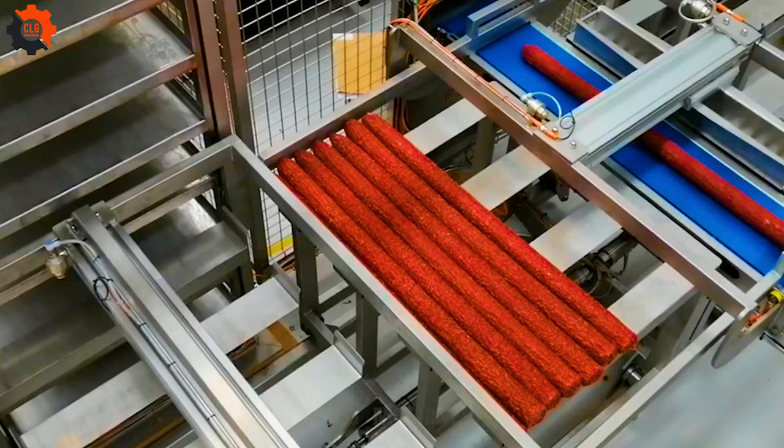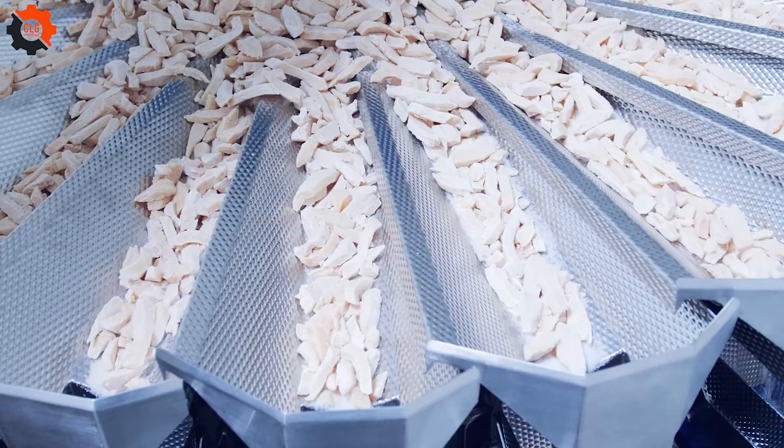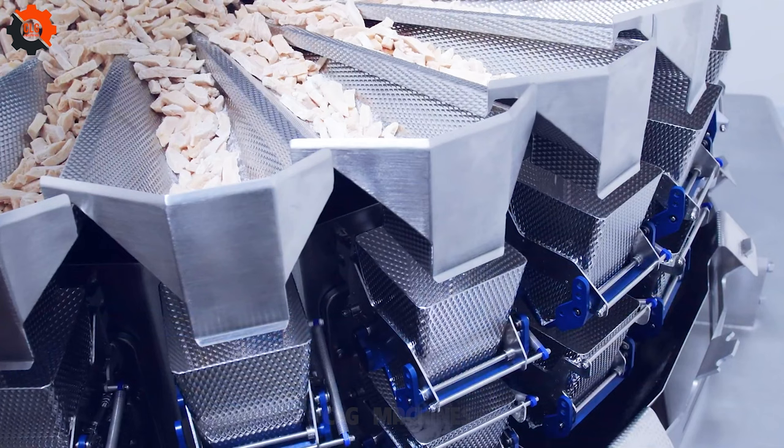Look at our fully automatic production line equipped with a multi-head weigher for precise measurement of frozen chicken breasts. This innovative system ensures efficient and accurate packaging, perfect for modern food processing needs.